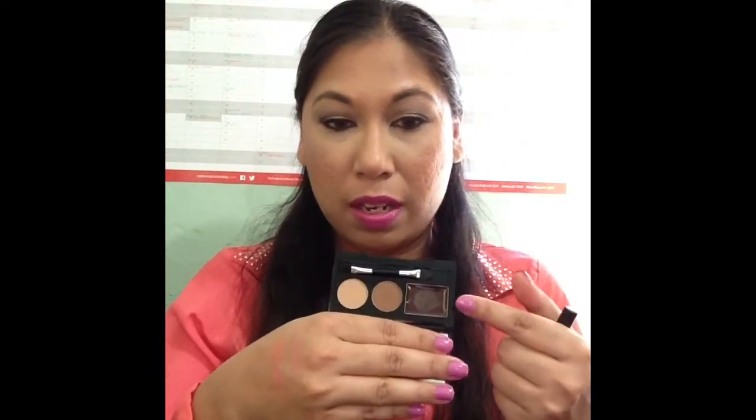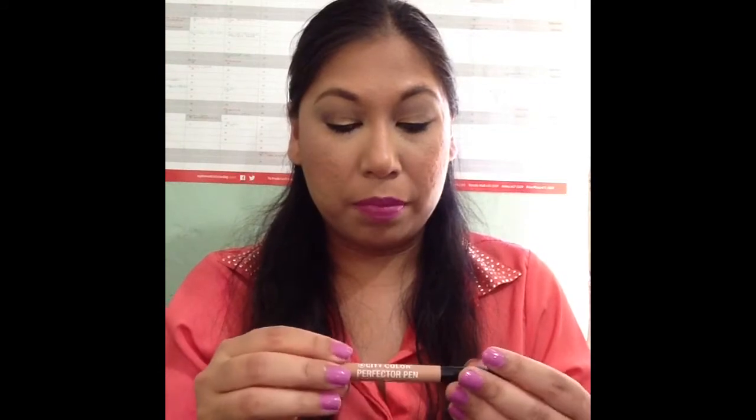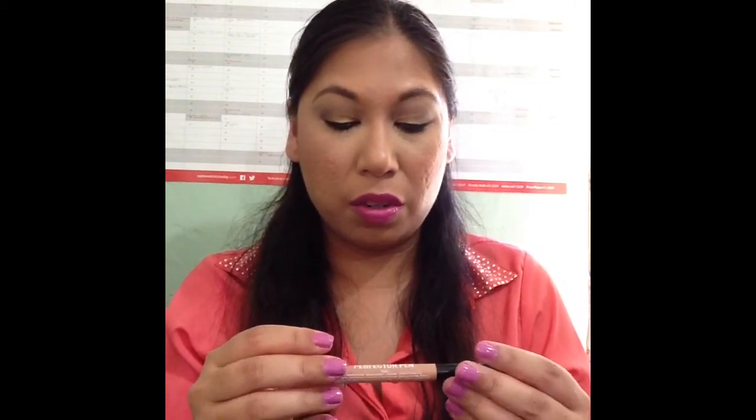And for my brows, I pulled out the Love Eyebrow Kit in light. Let me show you what it looks like. It has 2 powders and a wax. I'm trying to grow my brows out a bit, so I'm using a Sun City Color Perfector pen, more or less to help shape them. So last 2 items would be my Sasha Fix It spray, which is coming to an end.